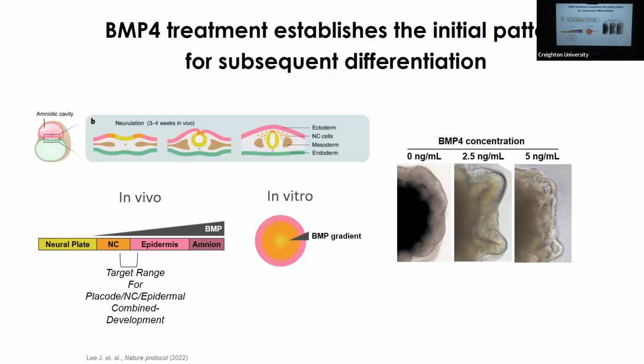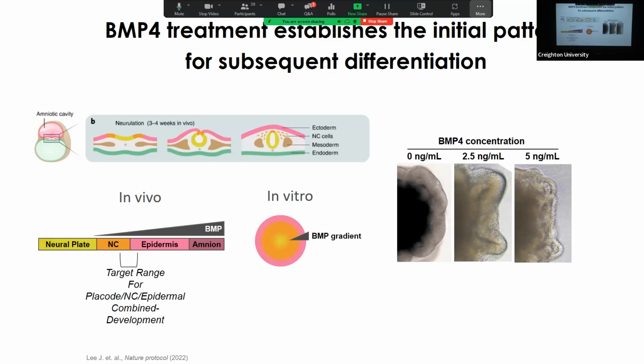So without any BMP, this is a neural tube-like epithelium that's forming. It's much thicker than what you're having at higher BMP concentrations, which is more similar to the lateral surface ectoderm.